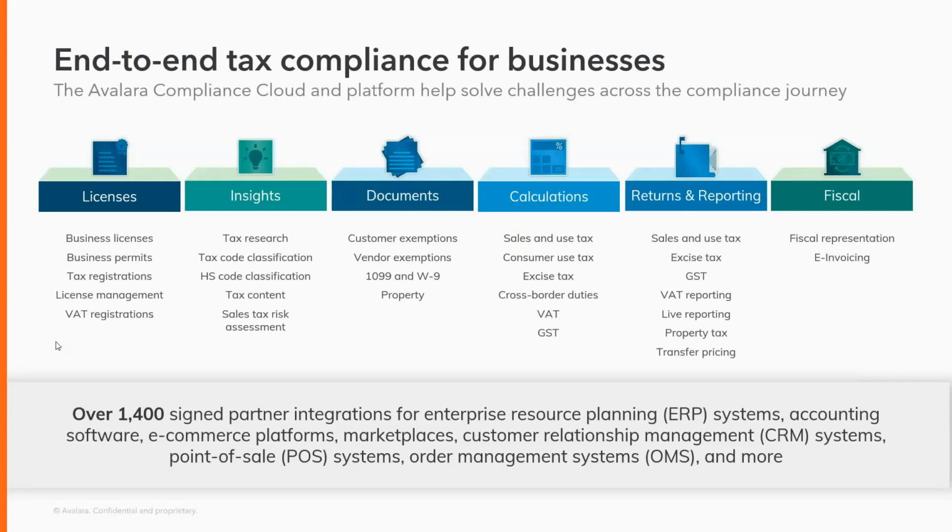The next step over here in the insights, column number 2, researching your products and services, understanding the taxability of them. So if you have customers come to you and say, hey Glenn, I bought this from you, I'm pretty sure it's not taxable, why are you charging me tax? You have a resource to rely on to comfortably answer that question and understand why something is or is not taxable. Next, the next two, the tax code and the HS code classifications, really important. So our tax engine understands what exactly you're selling so we can tax it appropriately.